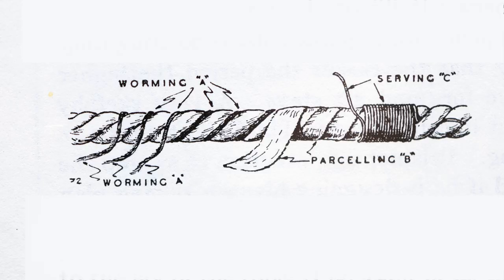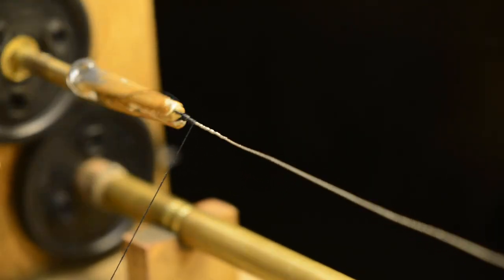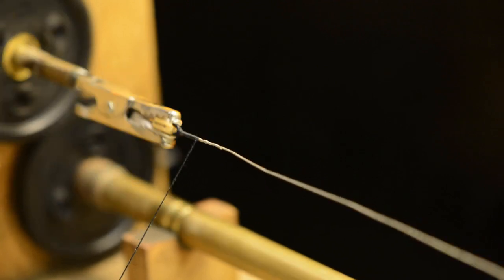In the case of the mainmast, it's just the opposite. It's the aftmost shroud that gets the serving, and all the ones forward of it are only served enough to turn in the dead eyes. Now, here's an example of a piece of wire rigging being served.